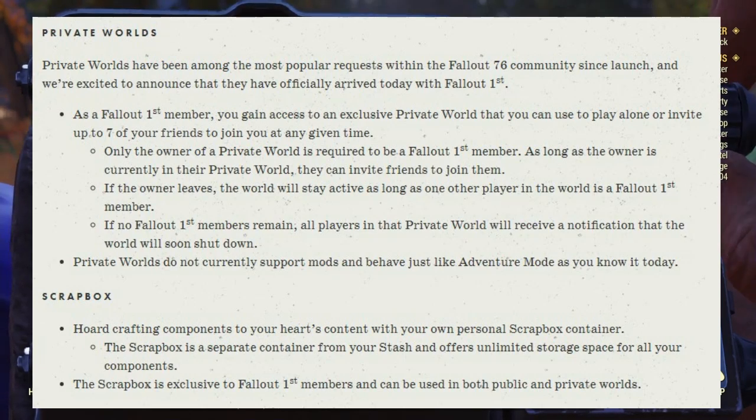Now, only the owner of the private world is required to be a Fallout First member. As long as the owner is currently in the private world, they can invite friends to join them. If the owner leaves, the world will stay active as long as one other player in the world is a Fallout First member. If no Fallout First member remains, all players in the private world will receive a notification that the world will soon shut down. Private worlds do not currently support mods, which we have been asking for, and behave just like their adventure mode as you know it today.